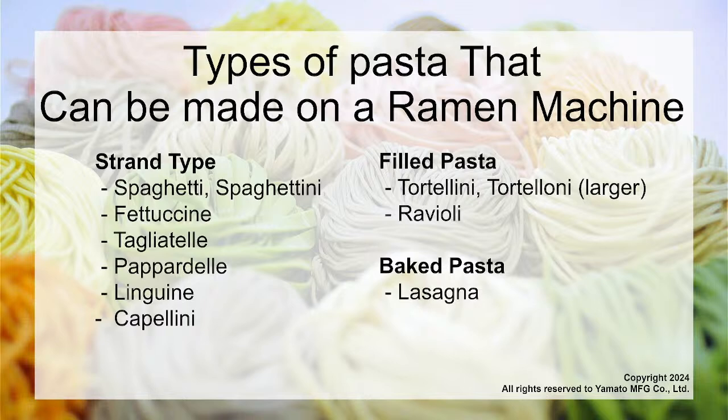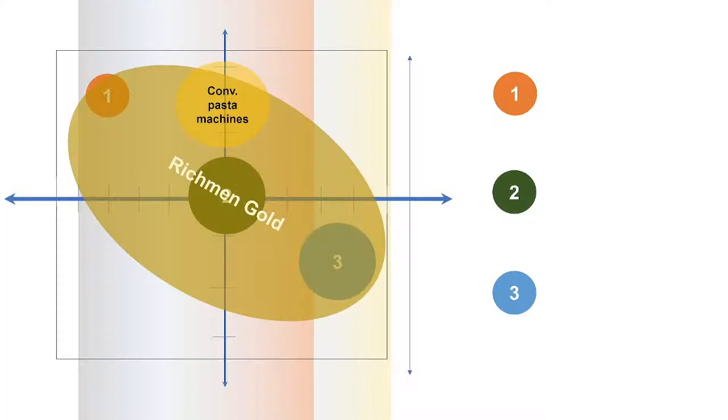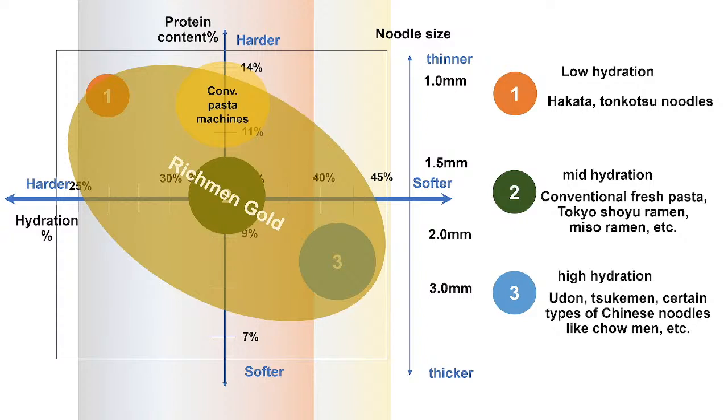So the reason why we recommend the Richmond Gold One machine for this project, and for other types of noodles, is that the Richmond Gold One is very flexible and versatile in the types of pasta it's capable of making, right? So standard strand types of pasta, fettuccine, and pappardelle, right? And then of course filled pasta as well. Ravioli, you can make a sheet with this machine, and then lasagna, big pasta as well, right? So it's very flexible, and it's capable of making not only a variety of pasta, but also other types of noodles as well, including tonkotsu noodles. That's the most popular type of ramen in the world, right? And conventional fresh pasta as well. Then udon and soba, other types of Chinese noodles as well. So it's very flexible.